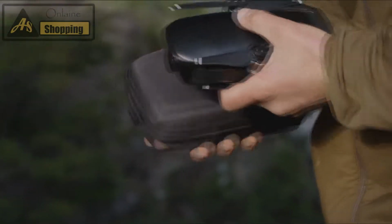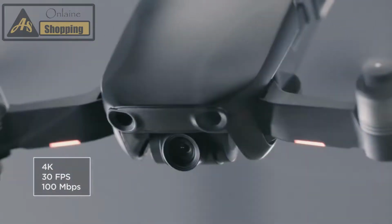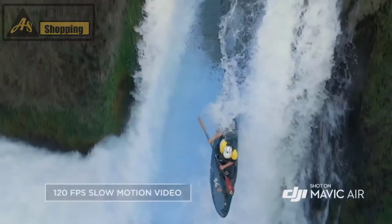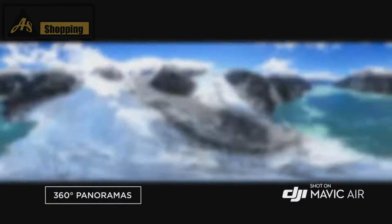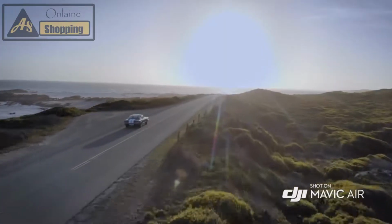It is incredibly compact, so you can take it everywhere. It's exceptionally light, making it nimble in the air without sacrificing stability. The Mavic Air's powerful camera is housed inside a compact 3-axis gimbal system and is the only drone of its size to have one. It captures slow motion in full HD at 120 frames per second and takes still photos at 12 megapixels with low latency. The new and improved panorama mode captures stunning 360-degree photos at the push of a button.